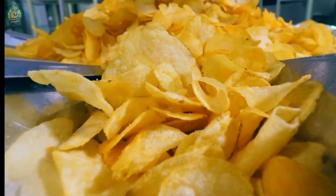Some secret ingredients in a cool remix, mixing with the potato chips to create an amazing flavor explosion. Look at those delicious snacks. I always fall for them. After the seasoning is added, the bunch moves to the portion.